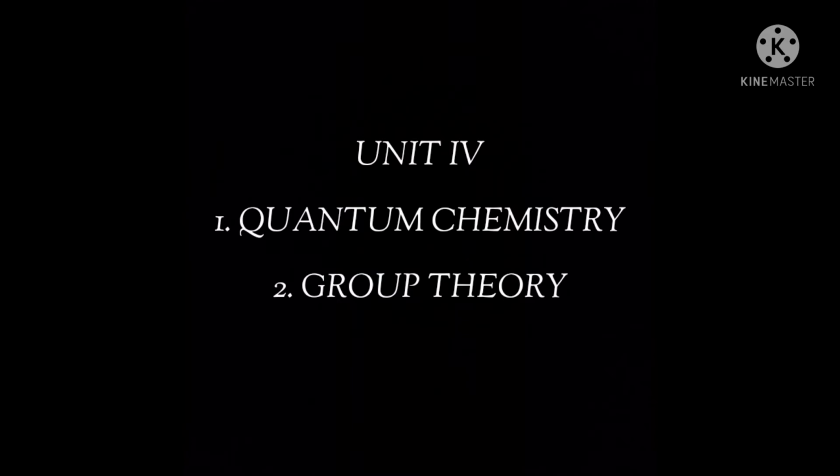You have to pay more attention to this, and a little less to quantum chemistry, because in the first part of quantum chemistry you can get some numerical problems, and that part will be easy. But the second part of quantum chemistry requires wide knowledge and wide study. So I can say that for the second part of quantum chemistry you have to pay less attention than the other parts of the syllabus.